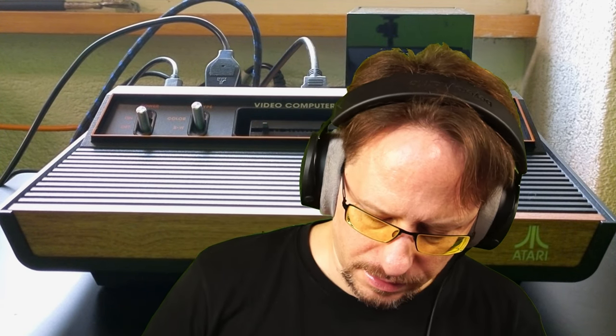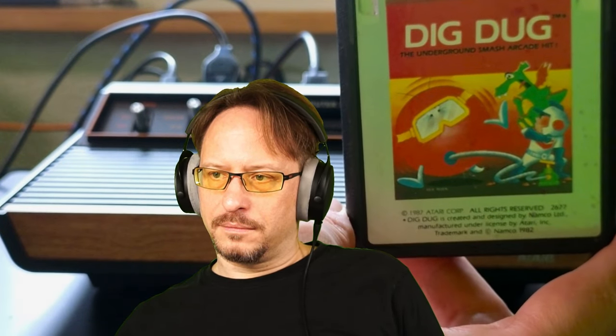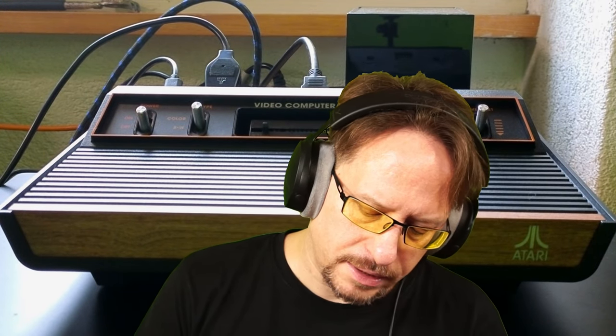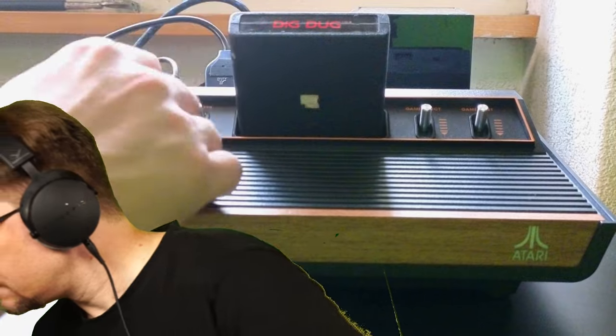What is this one? A Dig Dug. The Underground Smash Arcade Hit. Wait, 1987. So this is like 10 years later and still on the same machine. That is crazy.